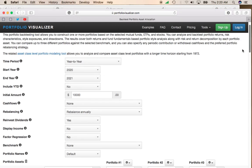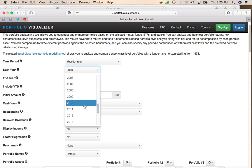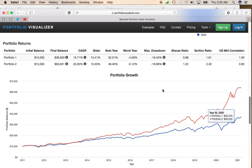Now let's go back over the past decade here. So we'll go back to 2011. And as you can probably imagine, the Nasdaq has delivered much more impressive gains than the S&P 500. In fact, we take a look here over the past 10 years, the S&P 500, which is the blue line here, turned 10,000 to almost 37,000 with an annual return of about 13.71%, which is excellent, and a max drawdown of almost 20%. This is really, really good. Really small maximum drawdown, excellent returns.